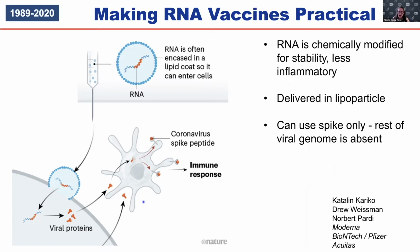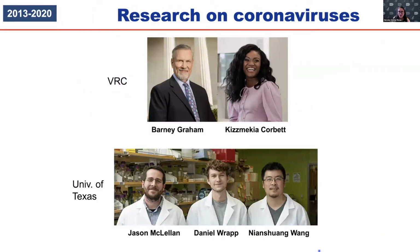And so that's basically how an mRNA vaccine worked, and it took decades to get this to actually go. But it was work by the scientists that I mentioned before and these companies in addition. There's also a lot of research on coronaviruses, and COVID is caused by a coronavirus. And so I'm going to talk about research done here at the Vaccine Research Center, led by Barney Graham and Kizzmekia Corbett, and also our colleagues at the University of Texas. So Jason McLellan, who actually was a postdoctoral fellow here at the Vaccine Research Center, and then his graduate students, first at Dartmouth and now in Texas, Daniel Wrapp and Nianshuang Wang.